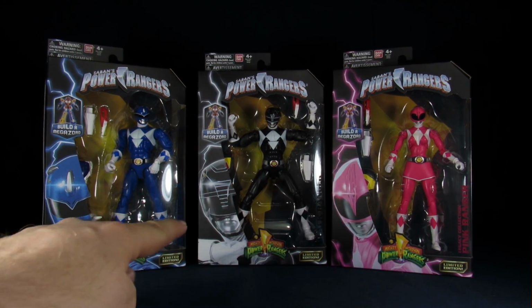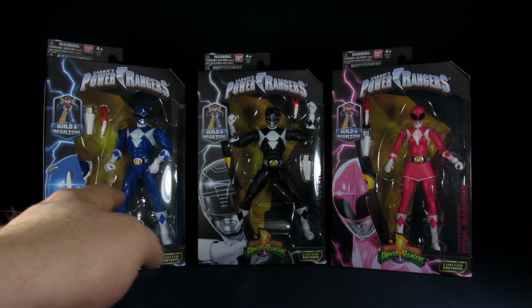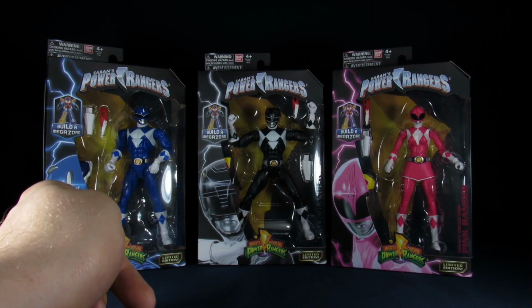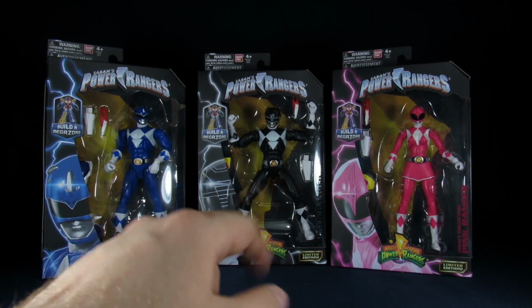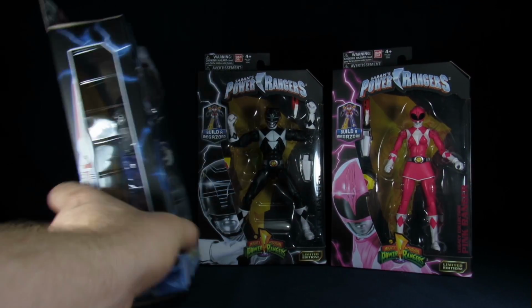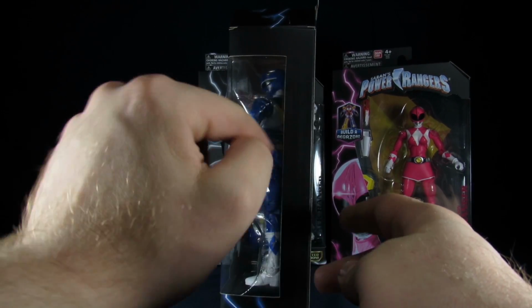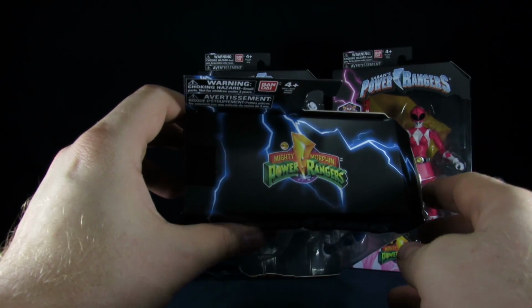Each Ranger has their respective Ranger on the front, a limited edition build-a-Zord, and each of these comes with separate pieces for a Zord, with Billy coming with the Triceratops leg, and the other two Rangers coming with the left and right arm for the Dino Megazord. The sides of the packaging are just clear translucent plastic and a little more of that lightning effect we see predominantly on the package.